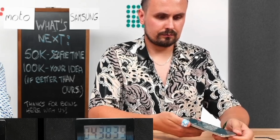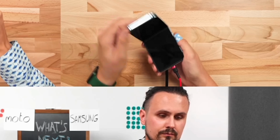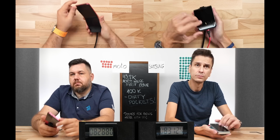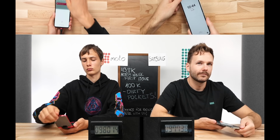At 43,000 folds, Samsung feels and looks quite the same as it did at the start of our experiment. So we kept on folding both phones until they reached 100,000 folds. That translates to 2.5 years of opening and closing each phone 100 times a day.